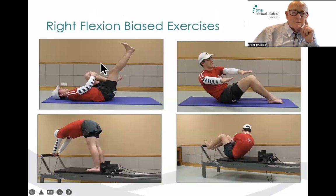Sorry, did I say right? Yes. Off to the right side in flexion. This position here, standing on the machine, but off to the right in flexion. This position, off to the right in flexion. So those 4 exercises all match this criteria. We're not going to do both sides, and we're not going to incorporate extension.